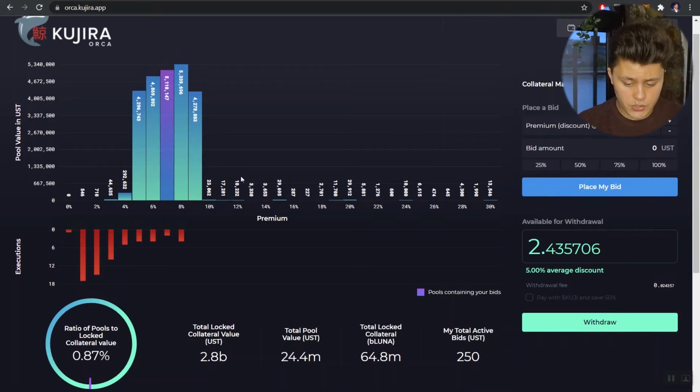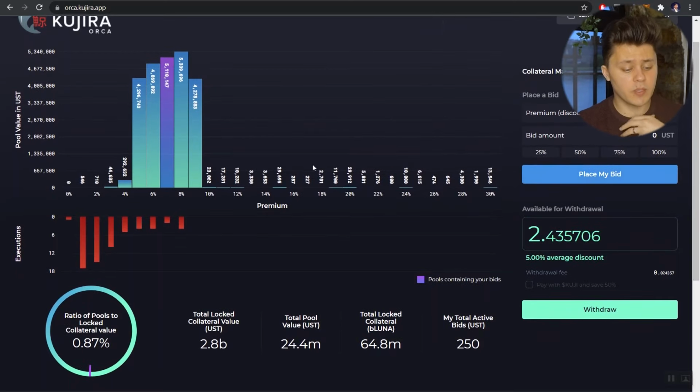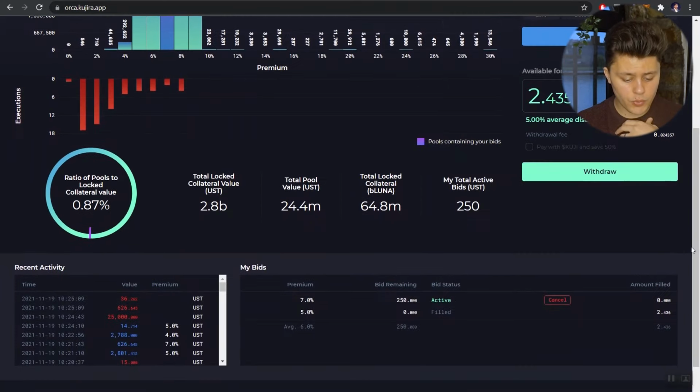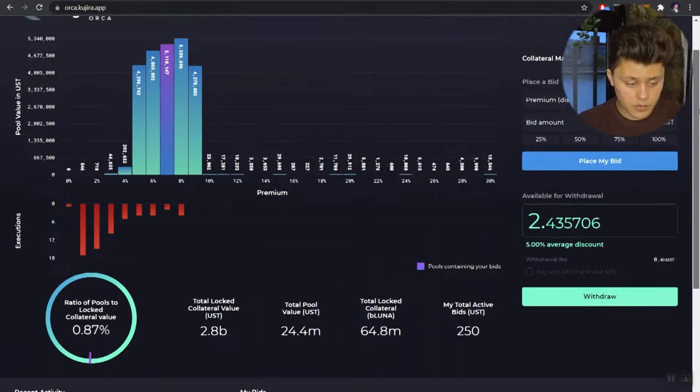Now, as you can see here, what this chart tells you is basically where other people like myself are placing their money in. So right now, if we scroll a little lower, we can see the bid right here. I've placed 250 UST for a 7% premium, meaning that if the system were to use my UST to liquidate some other user, I would like a 7% cut in doing so. And that is how you are able to get a discount on the Luna that you're purchasing, especially since bLUNA and Luna typically trades at a 1-to-1 ratio, since bLUNA is simply a bonded form of Luna.